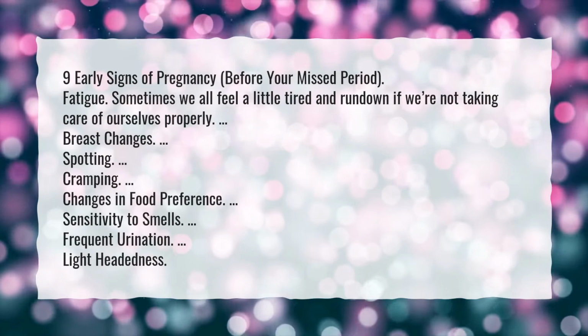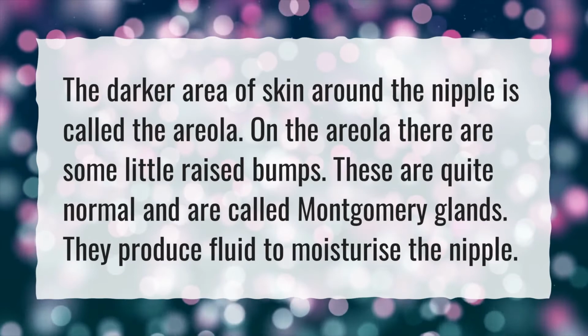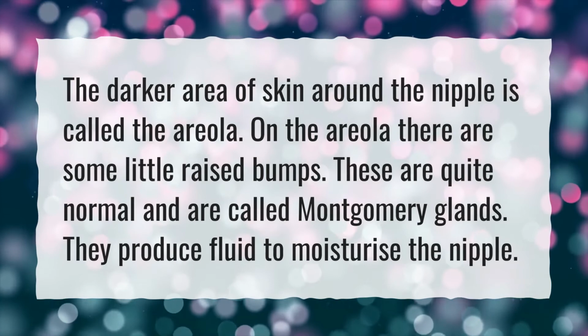What are the bumps on my nipples? The darker area of skin around the nipple is called the areola. On the areola, there are some little raised bumps. These are quite normal and are called Montgomery glands. They produce fluid to moisturize the nipple.